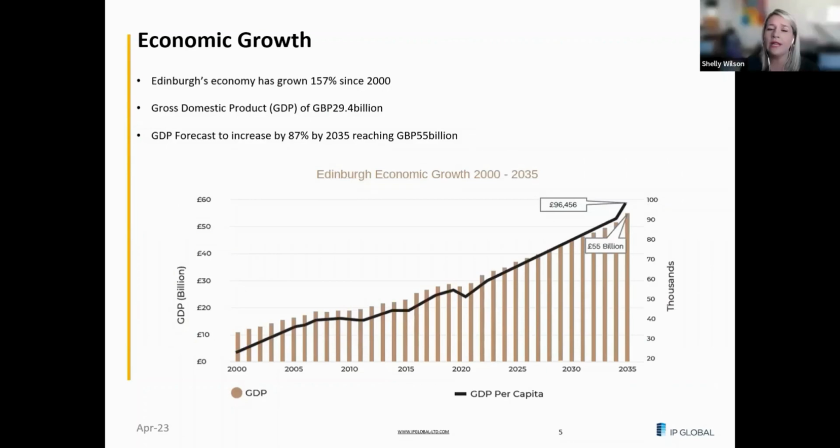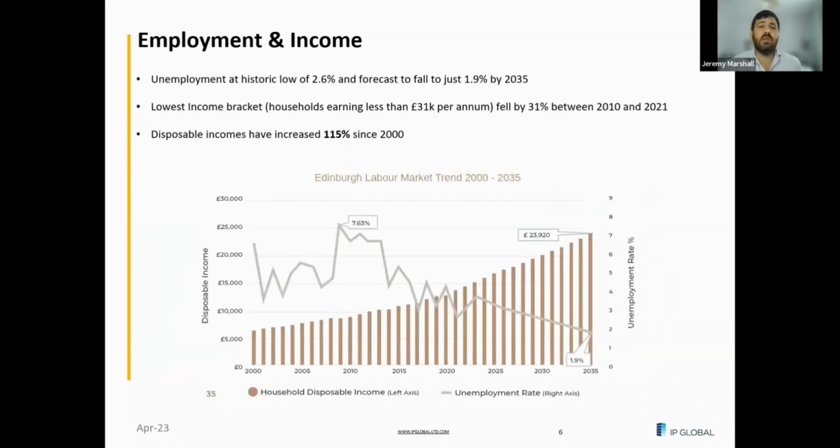So the economy has grown by 157% since 2000. Like we've said, it's 29.4 billion gross domestic product, and that's due to increase by 87% by 2035, reaching about 55 billion. Obviously, that's what we want to see in a healthy economy: that it's growing, that we're getting more employees and more students in place in order for it to continue to grow. It's really putting itself on a high level across Europe and across the world in terms of a capital city, and it's very attractive to foreign investment as well.